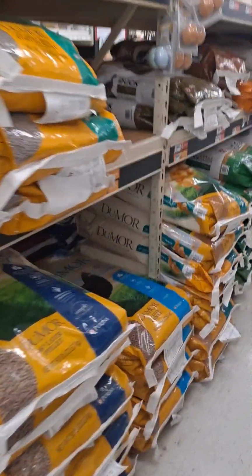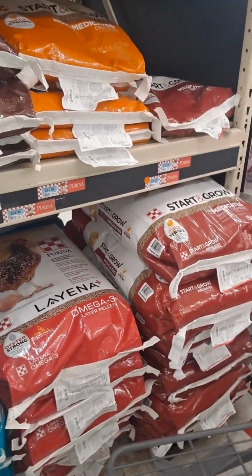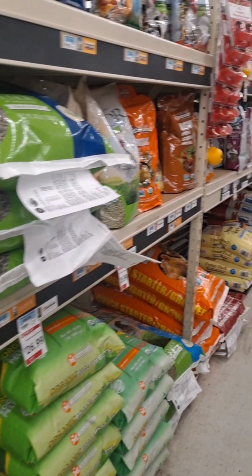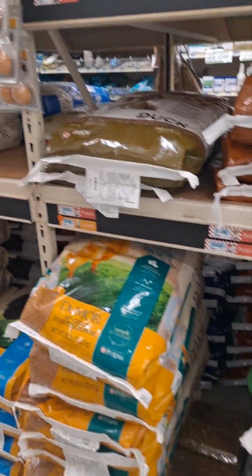But this is just a sneak peek at the feed aisle, and I will show you my cart here in a second after I get it loaded up for just a few days worth of feed that I need for my massive mixed flock of turkeys, quail, chickens, ducks, rabbits, all of that good stuff.